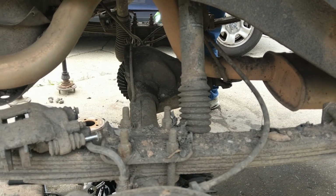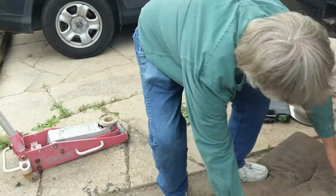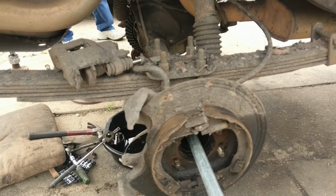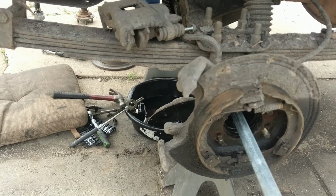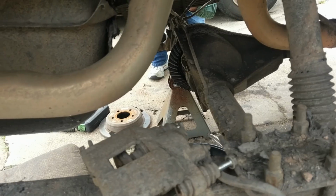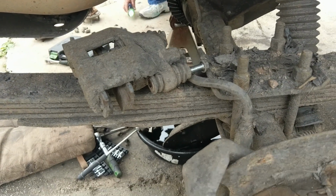It's stuck, I need a screwdriver. Yeah, there's a seal over there. Yeah, it's stuck on the seal. Here, push it out, push it when I tell you to. Okay. Alright, push it a little bit. Got one chunk. Alright, push it again. Okay, got it. Beautiful.